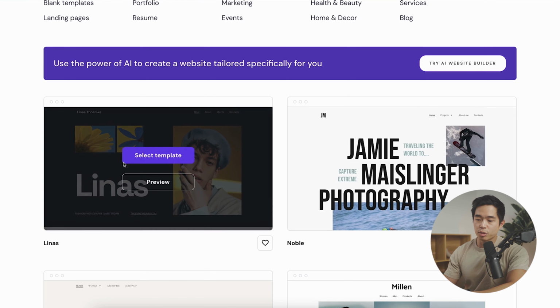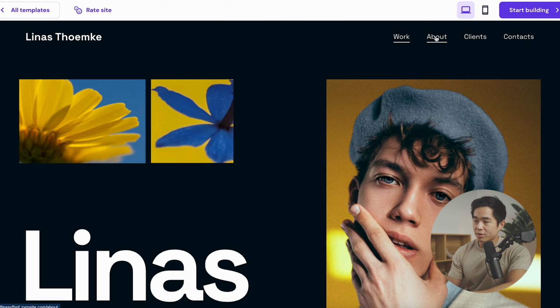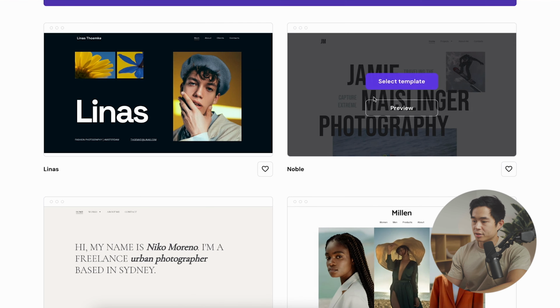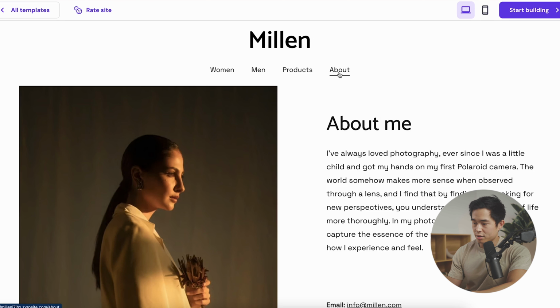For example, let's say I want to preview this one. We'll click preview. This is going to show us what our website will look like right out the gate. We can check out the about page. Let's go back to all templates. Let's take a look at this one. That looks pretty cool. Okay, so let's check out one more. Let's do this one to preview. This is pretty simple. I think I like this one. So I'm just going to go ahead and click start building.